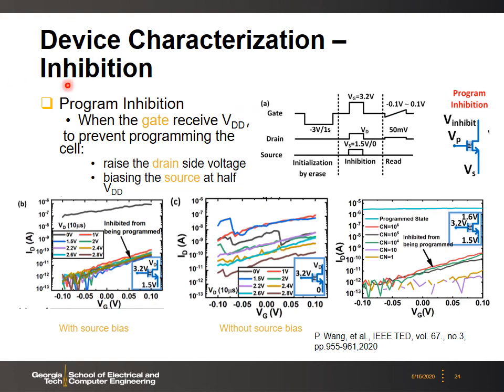And also we need to check the inhibition scheme because some of the cells may be under disturb. So here, for example, if we do the programming, we apply 3 volt to the gate. Then for the columns that we don't want to program, we need to apply an inhibit voltage from the drain. So here we examined that we apply 3.2 volt on the gate, and then we vary the inhibition voltage through the drain to see whether we can inhibit the programming or not. So here we vary the drain voltage. For example, from 0 volt, the cell will be programmed, not good. But if we apply 1.5 volt to the drain, then the inhibition will be successful.